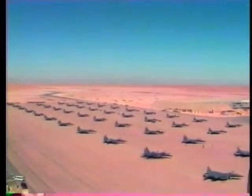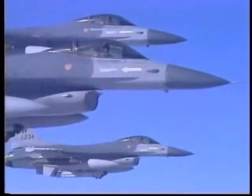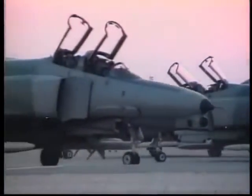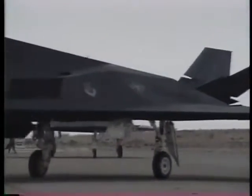"When it became apparent that we were successful in that initial effort, we then fleshed the force out with more aircraft, primarily aircraft such as B-52s, more A-10s, more F-16s." The coalition organized its air power for wartime with General Horner as the single air commander, or air boss.